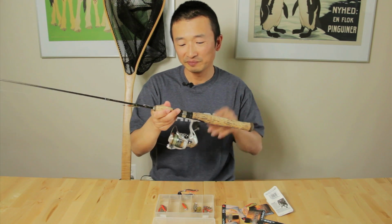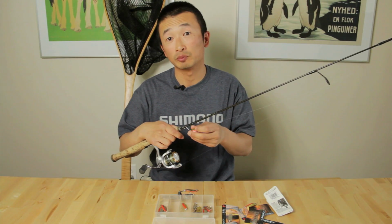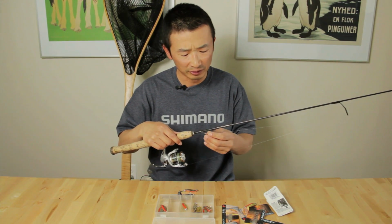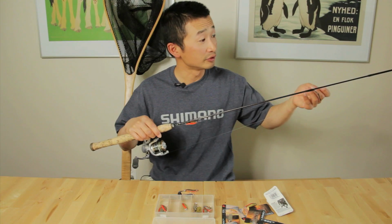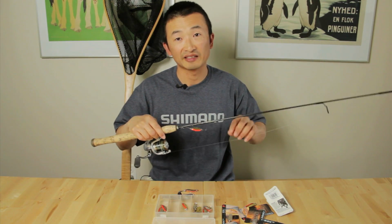So a small reel and light rod allow you to cast a small spoon out pretty far, especially if you have the wind behind you, like I had towards the end of that trip. You can definitely get the distance. So to fish the spoon, like I said, you simply have to tie the spoon directly to the main line. You don't need to add any weight to it.